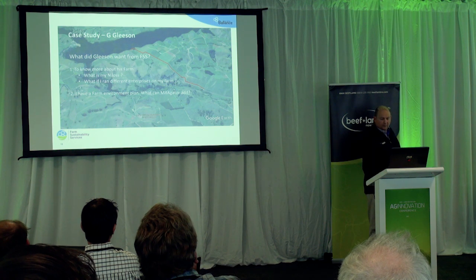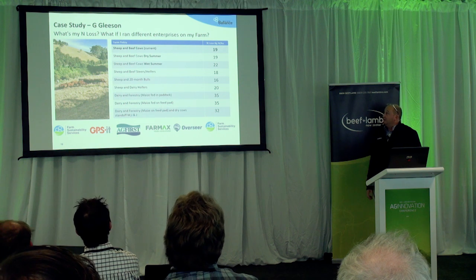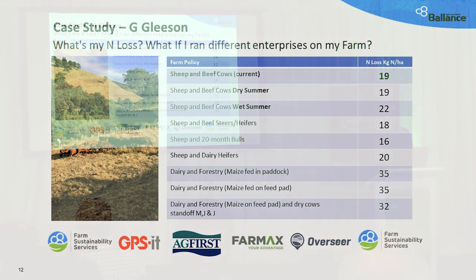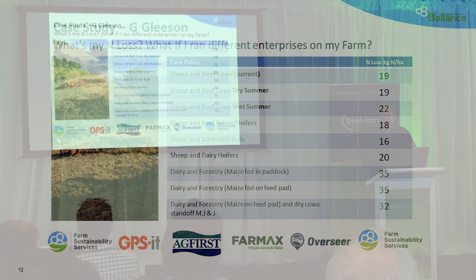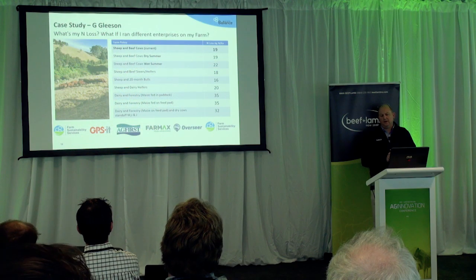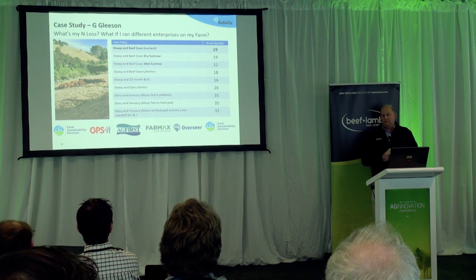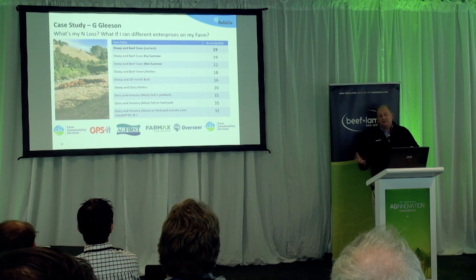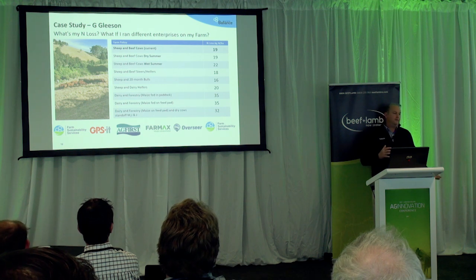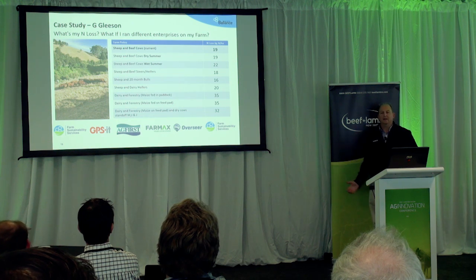So we started the journey. And it's been quite a journey. I'll put this up here. This was part of the submission to the Waikato Regional Council, and looking at the N loss across this farm. I put this up there because we need Overseer to run MitAgator anyway, and this was part of the work that we've done around the MitAgator model.